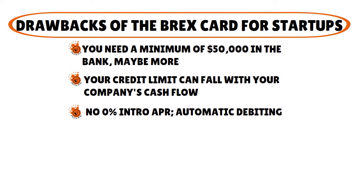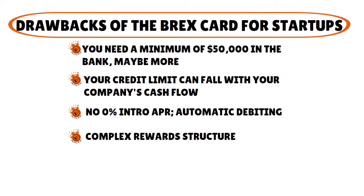And what we have seen in our research of the Brex Card for Startups is that they do have a complex rewards structure. So bonus category tracking is not for everyone, and if you are not ready to commit solely to using the Brex Card for Startups so that you can earn the highest rates, a flat rate rewards card like the Capital One Spark Cash Select for Business can be more palatable. So this is something you have to think about.